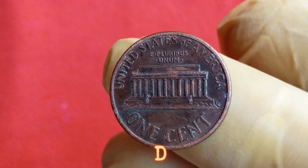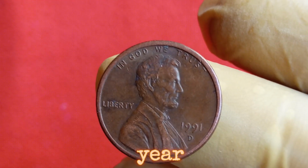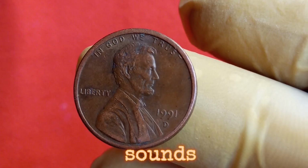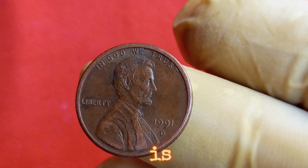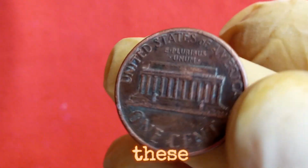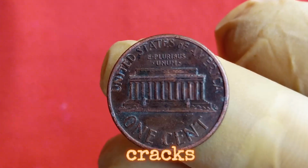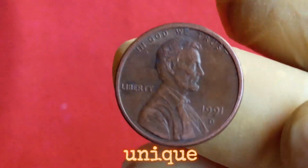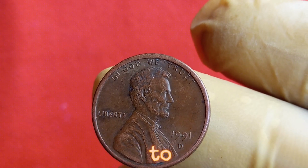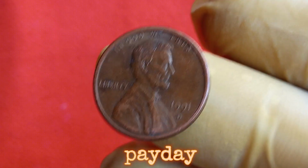The 1991 D Lincoln penny was minted in Denver. That's what the D stands for. That year, over 4.6 billion pennies were struck with the D mint mark. That sounds like a lot, right? So why is one of them worth nearly $600,000? Here's the catch: most of these coins were standard, everyday pocket change. But a few rare versions slipped through the cracks. These rare coins have unique errors, varieties, or were struck in unusual ways, making them extremely valuable to collectors today. And if you have one of those ultra-rare versions, it could mean a huge payday.